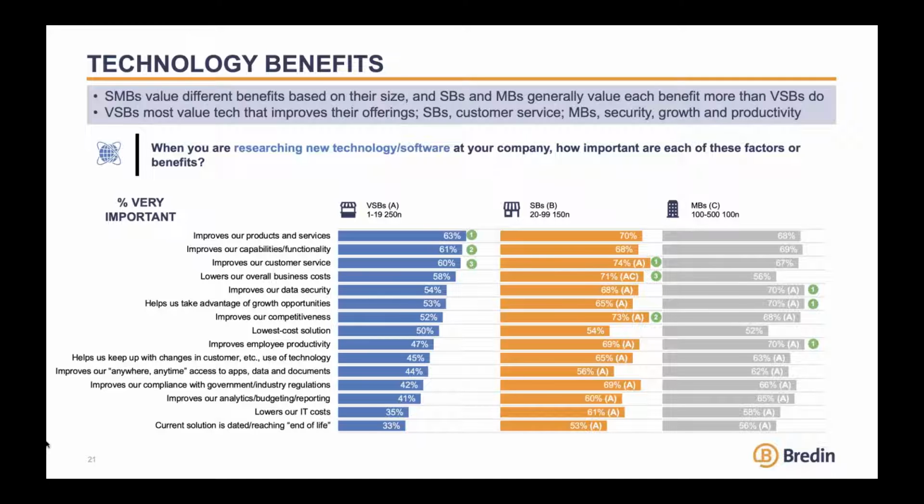And also important for small businesses is lowering costs. So to the degree that you can demonstrate your solution is going to help them to economize in some way, that can be very powerful. And then for the biggest businesses, in gray on the right, they're most interested, and this is actually very consistent with other research that we've done, they're most interested in understanding how your offering improves their data security.